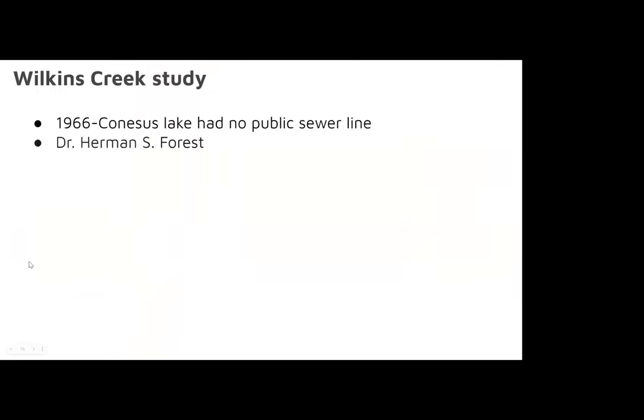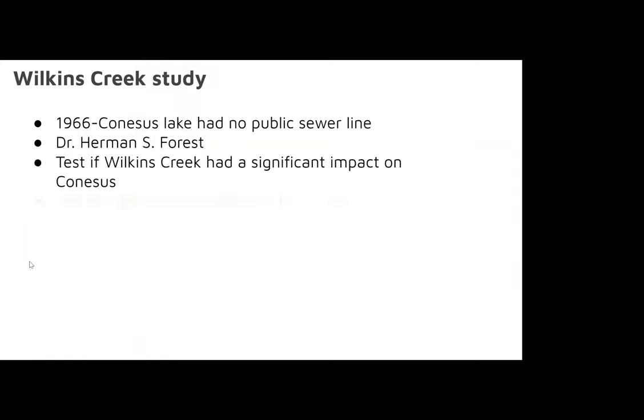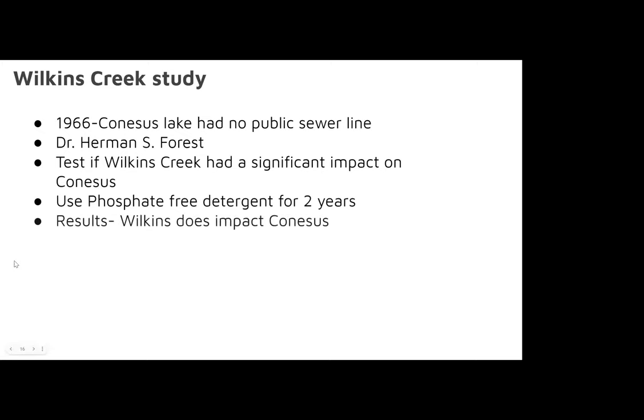This can be seen in the Wilkins Creek study of 1966. Dr. Herman S. Forrest, a biology professor from San Jose, wanted to test whether Wilkins Creek, which is an inlet of Conesus Lake in Livonia, had a significant impact on the pollution in Conesus Lake, because Conesus Lake had no public supply. He asked families to use phosphate green detergent for 2 years. From his results, he found that Wilkins Creek does have a significant impact on Conesus Lake.